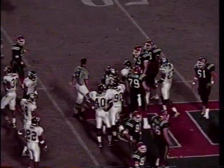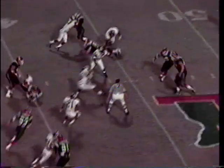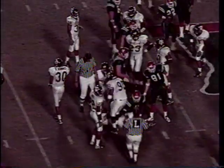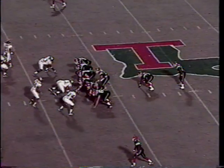That was a first and 10. Lots of speed to go against a very speedy receiving corps. They again will throw a screen to the right side, caught by Daig. Daig coming back this way, caught the ball at the line of scrimmage, moves it to this side, and the hash mark brought down at the Aggie 42-and-a-half. Not enough for a first down. That's such a huge stat.